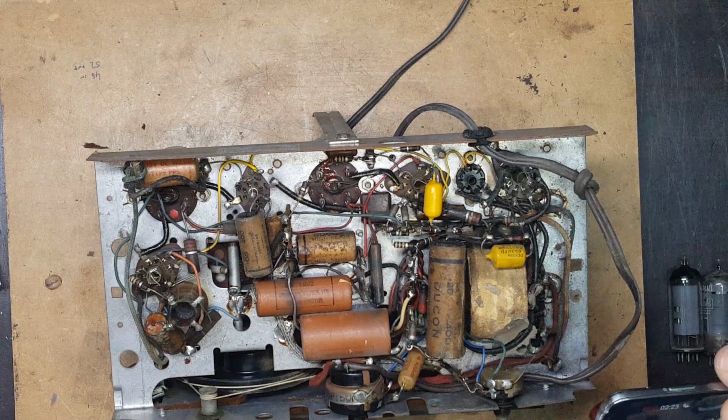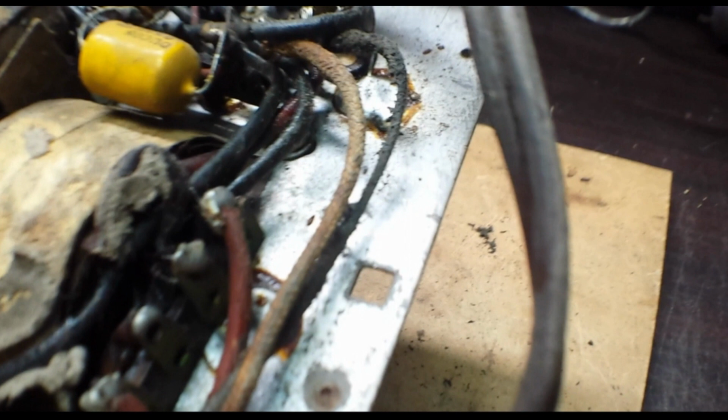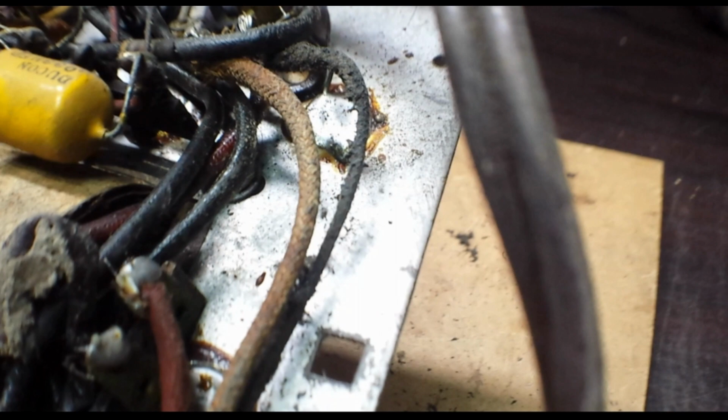I think I'll change most of these caps. Hardly worth mucking around with them and trying to save them. I've got to change one, I might as well change them all. So I'm going to change those. Some of the wiring is disintegrated there. You can see it just falling apart.